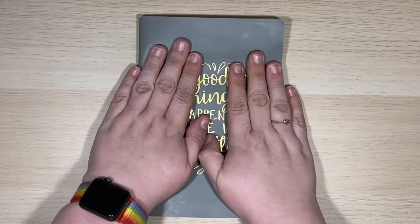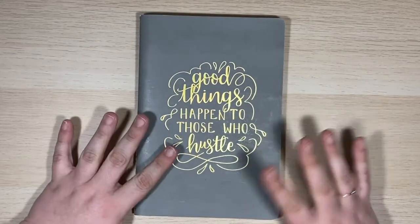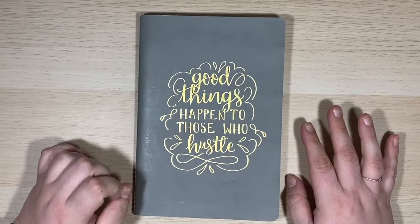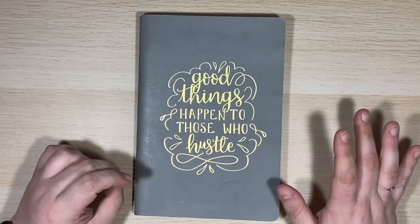So, like I was saying, I have been loving the A5. This is the Petite from Erin Condren. I'm not going to be repurchasing it. It's still a company that I'm just not cool giving money to yet. And I kind of miss the disc system.